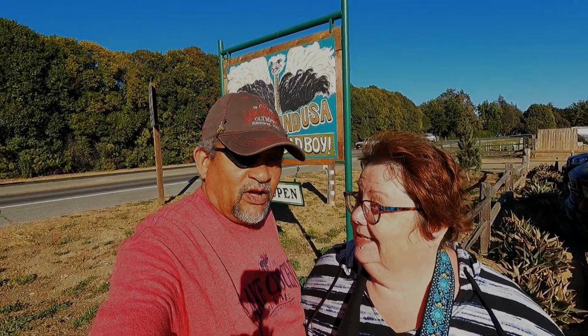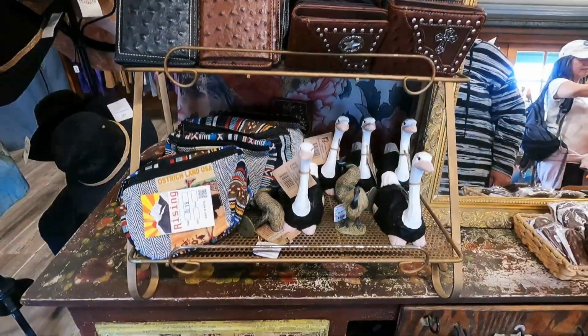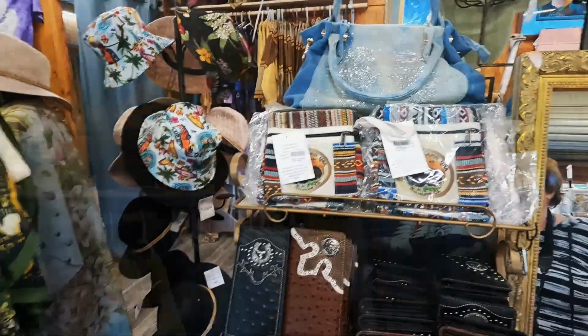All right, so we had a great time in Solvang, but right outside of Solvang is Ostrichland USA, where you can feed ostriches and emus. Save that for the end of the day. Let's go see what they have to offer us, other than really giant ostrich eggs. Gotta walk around that way.